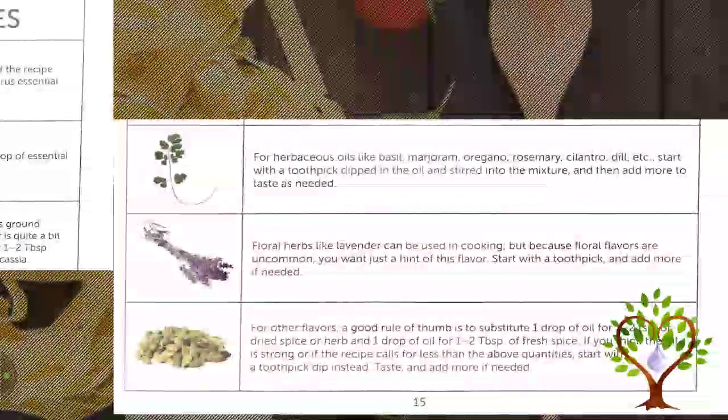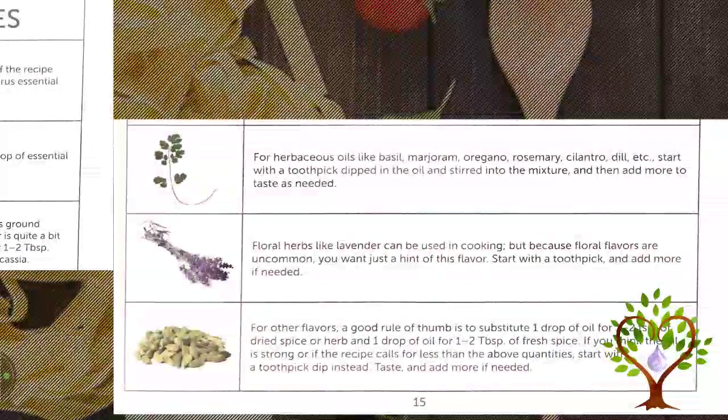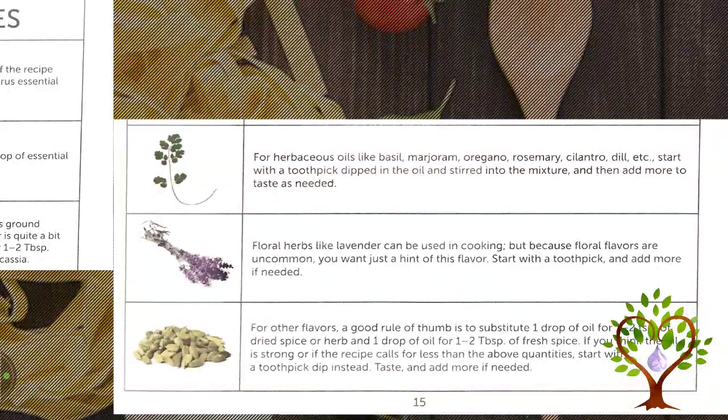All right. For herb oils such as basil, marjoram, oregano, rosemary, cilantro, dill, etc., start with a toothpick dipped in the oil and stir it into the mixture, and then add more as needed. These oils, rosemary, oregano, and the like, are considered hot oils, which does not mean they're not going to harm you, but they are very potent. Only a little bit will do you. Sometimes 1 drop is too much.